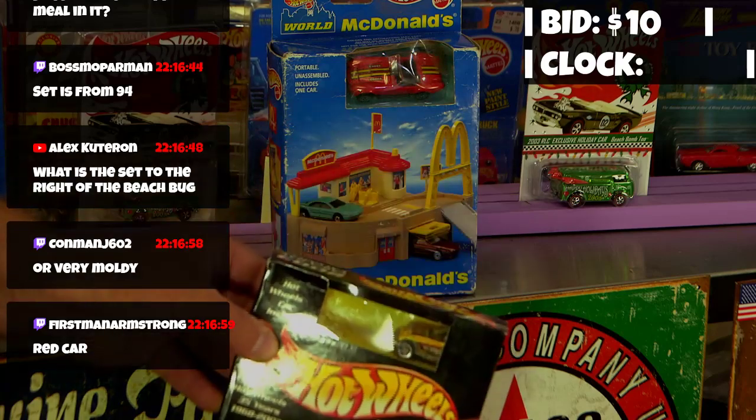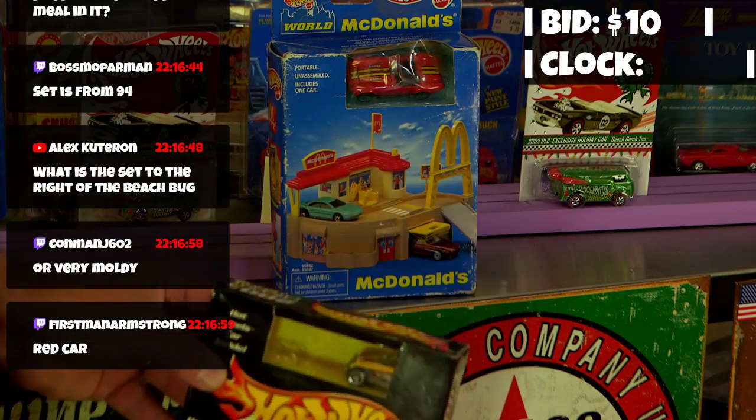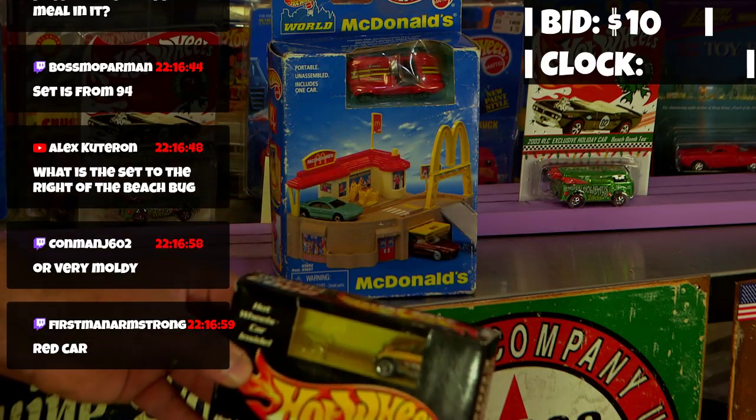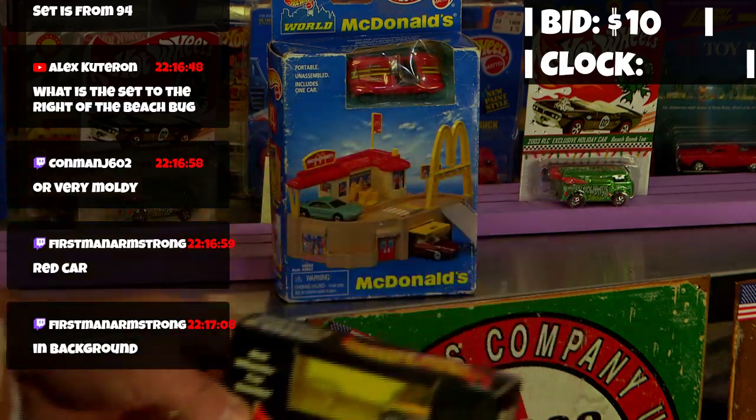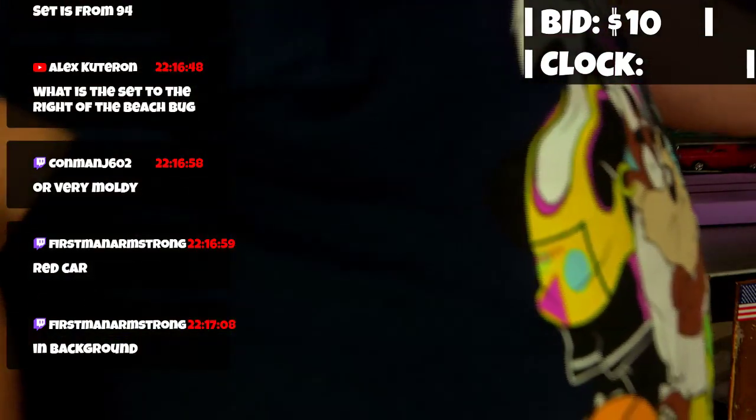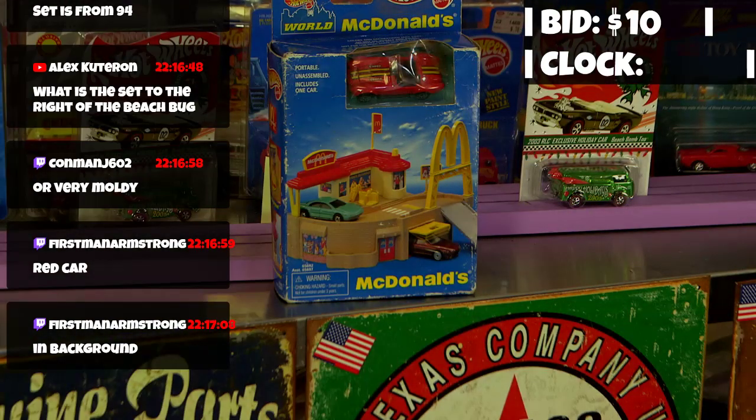Isn't that great? Oh, the red car? The red car is a Toy Fair car. There's only 1,000 of those in the world. I'll put it up if you want it. That's a Toy Fair car, good eye, from the Hong Kong Toy Fair, I think in 1998. There's only 1,000 in the world.